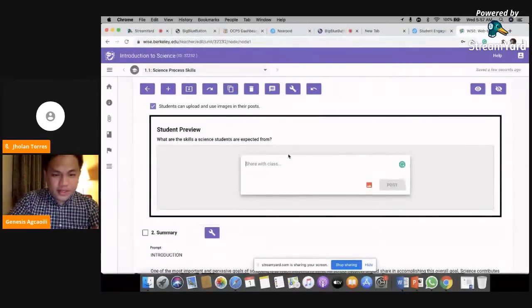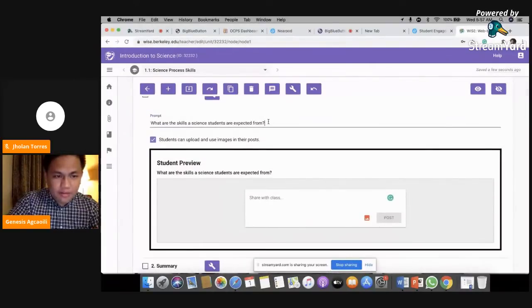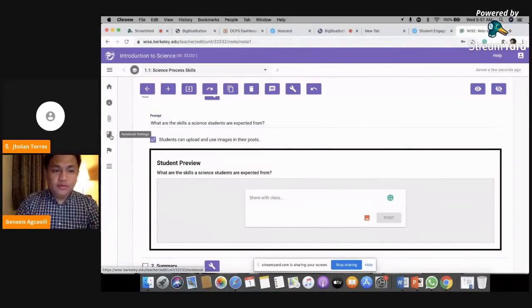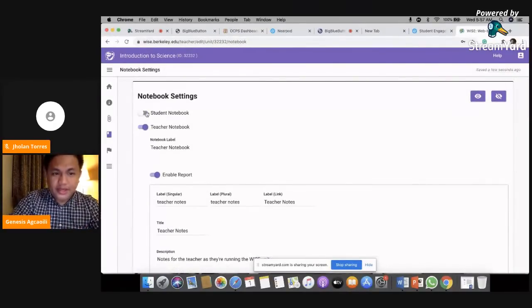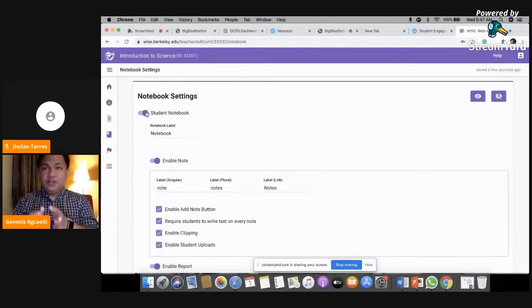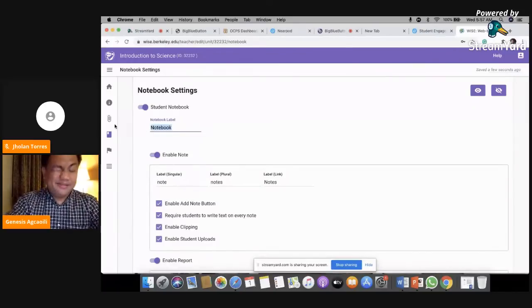What I like about this one is that kapag ginawa mo po yan, i-click niyo po yung notebook setting, i-drag niyo po yung note kasi pwede niyo po siyang i-close and i-open. Pag sinabi po natin yung student notebook, para po ngayon yung estudyante, habang nag-a-answer siya ng module, ang hirap ipakita, pero pag nakita niyo po yung sa student view later, papakita ko po sa inyo, ma-appreciate niyo po si WISE. Medyo kakaiba lang yung itsura niya po dito. So example, ayan na siya, student notebook label. So let's say skills in science.